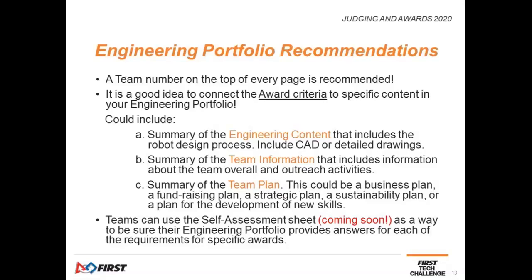And teams can use a self-assessment sheet, which will be coming soon, as a way to be sure that your engineering portfolio provides answers for each of the requirements for these specific awards. So we will keep you updated when that sheet becomes available.